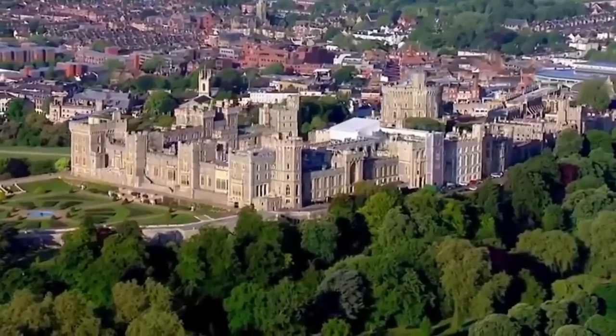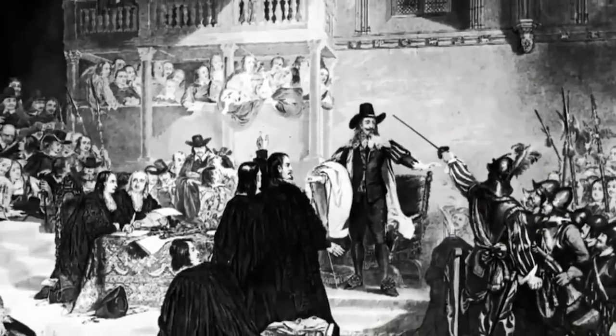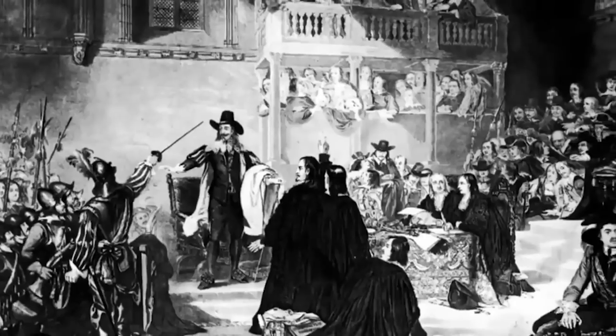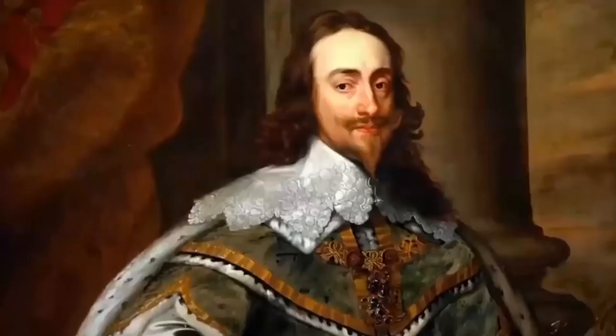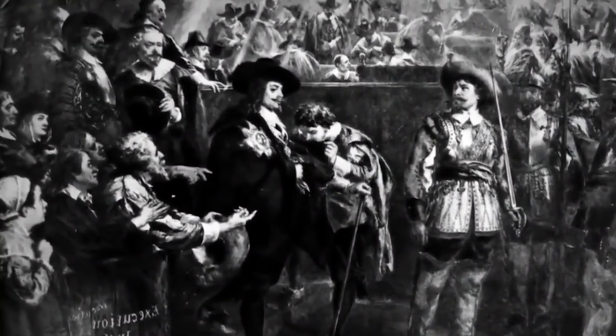...and joy and celebration. But they have also been the site of the royals' darkest days. In January 1649, the monarchy was in peril, and so was King Charles I. He'd lost the English Civil War against Oliver Cromwell, his parliamentarians, and now he was on trial.